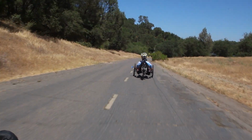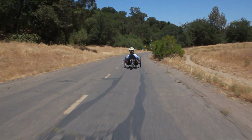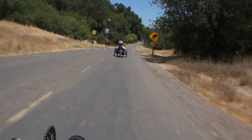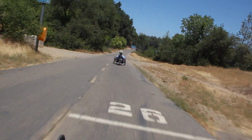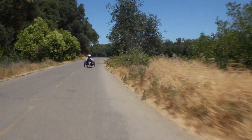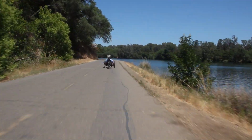This is one of my favorite spots on the trail, a steep downhill that bottoms out right at the edge of the river. You can feel the temperature drop at least 5 degrees as you go down. It's really great in the summer months, but in the winter it gets even colder.